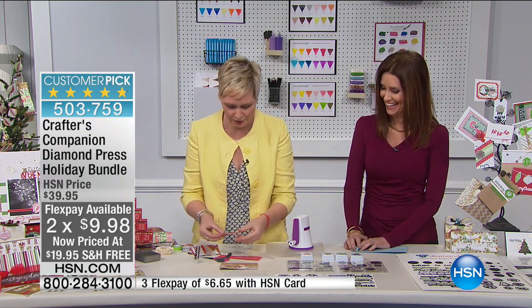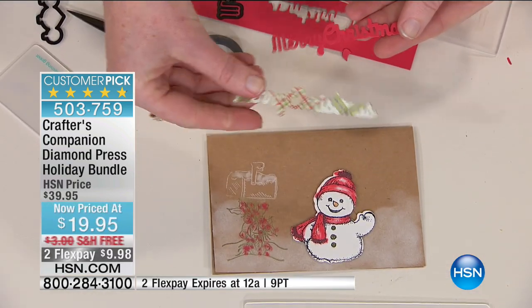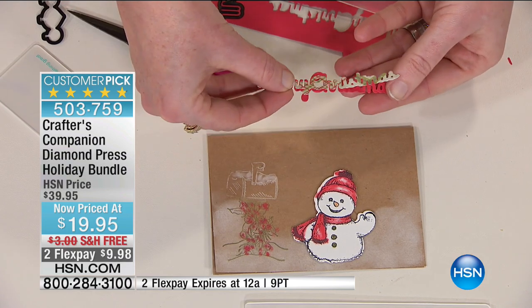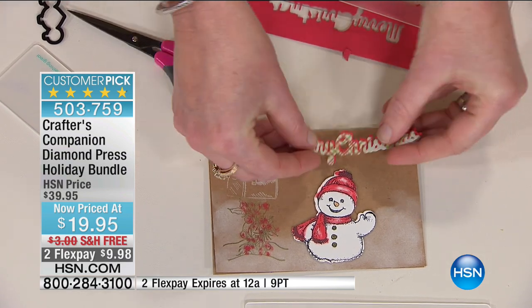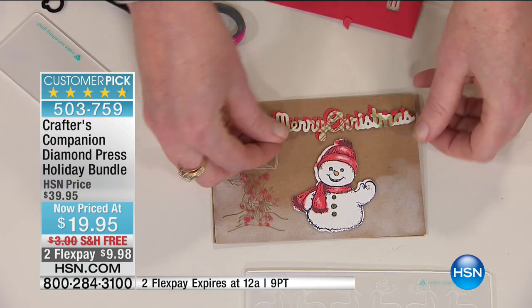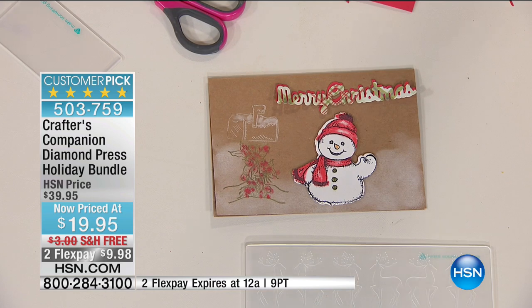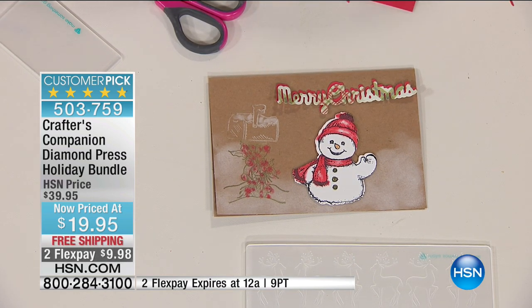So I got this darling Christmas card, but look what happens. I took a little tiny scrap of pattern paper because you're just using leftovers. I've got that red Merry Christmas. You actually layer them together. Look at how gorgeous that is. And again, you're just using teeny tiny scraps that you would have thrown away before. Those of us who like to hoard our paper, and we know who we are, this is the perfect way to use it.